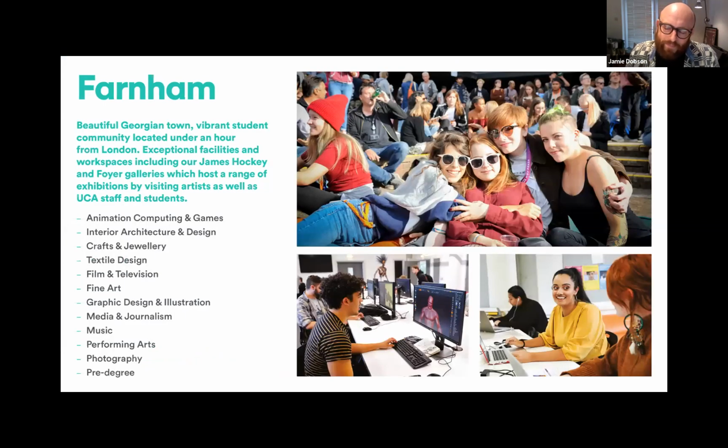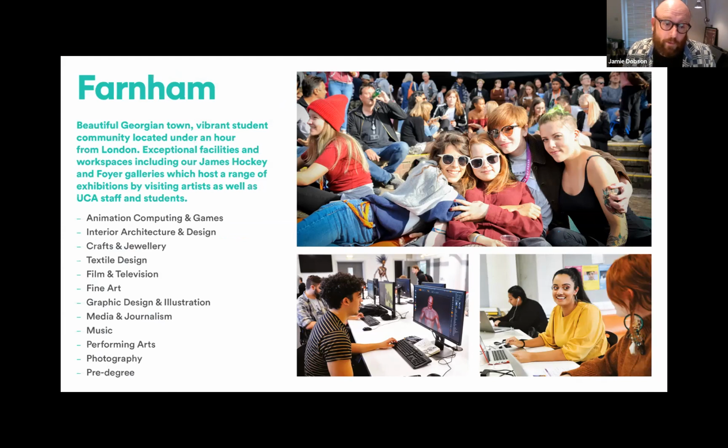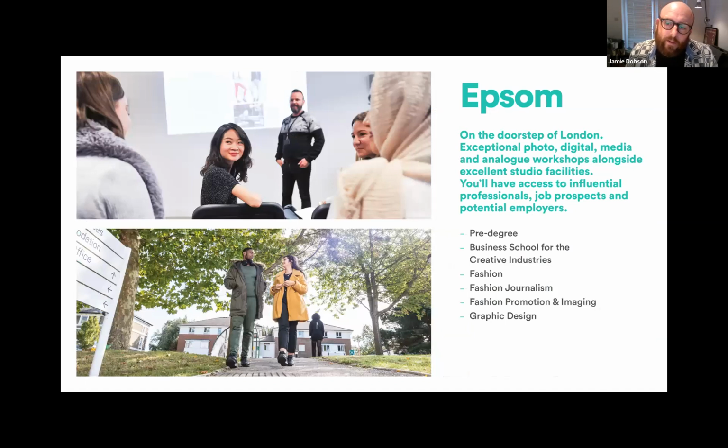I'm not going to talk about these things in a huge amount of detail, but there's a slide here about each of our campuses. I think the thing to note is that each of our campuses feels different, and it feels different because of the mix of courses on that campus. And so in Farnham, there's lots of courses, there's lots of students, and the courses represent a very broad range. In Epsom, there are fewer courses. There's still quite a lot of students, but the dominant courses in somewhere like Epsom are things like fashion and graphic design, and so it feels different.